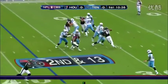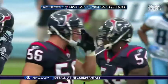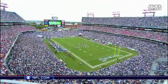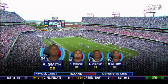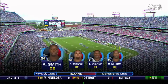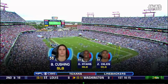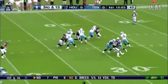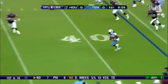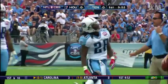Second down and 13 from the 38. Collins throws out of the backfield, finds Johnson, who is chopped down. Zach Dials chopped him up. Johnson on the dump off, and he gets dropped inside Houston territory. A 17-yard gain. Fred Bennett with the tackle.